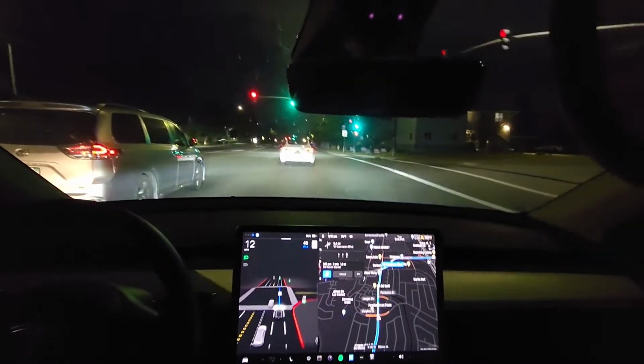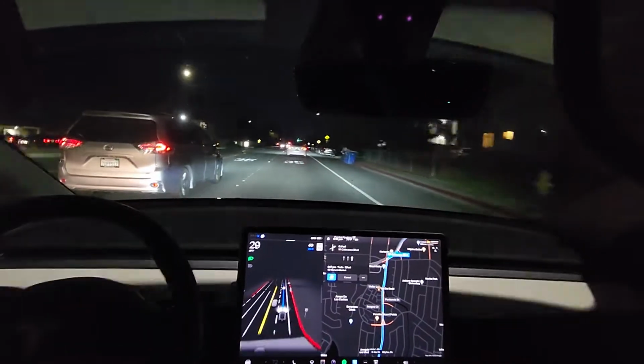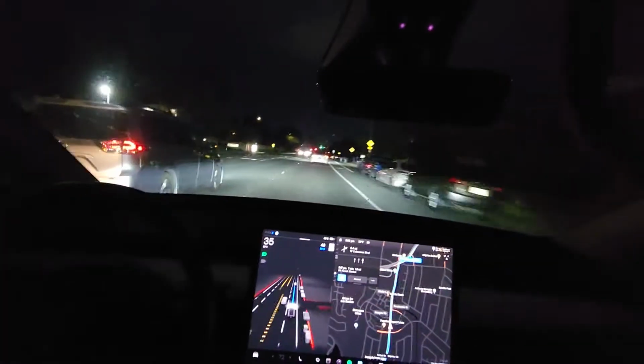I think my phone's making weird noises because it's charging, so let me unplug the charger real quick. Sorry, it's going to be shaky. Come on, unplug. Uh-oh.